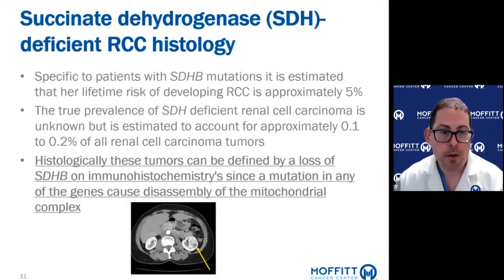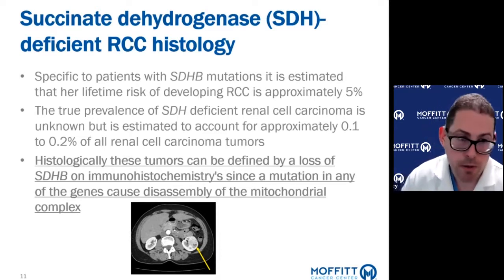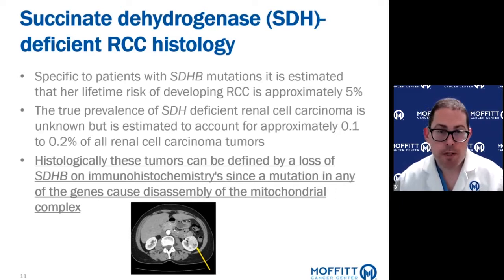So the most common one that we see is the SDHB, and it's estimated, again, the literature is a little sparse in here, but it's growing as we're learning more about them, that about 5% of patients will develop RCC. We don't know the true prevalence, but of all of the RCC tumors, SDH deficient tumors are characterized at about 0.1 to 0.2%, so obviously rare.